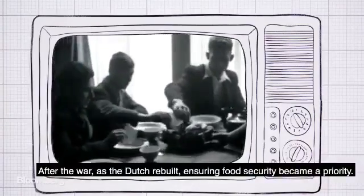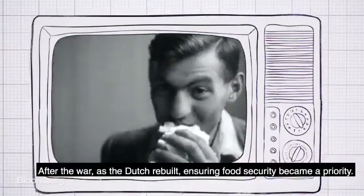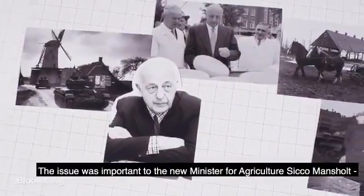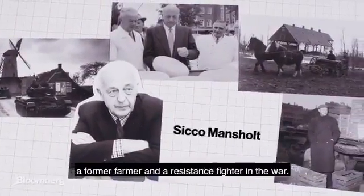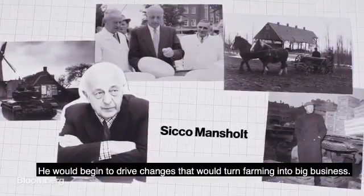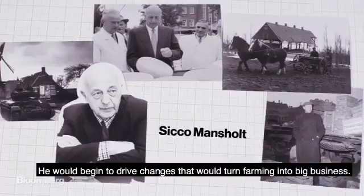After the war, as the Dutch rebuilt, ensuring food security became a priority. The issue was important to the new Minister for Agriculture, Sikko Mansholt, a former farmer and a resistance fighter in the war. He'd begin to drive changes that would turn farming into big business.